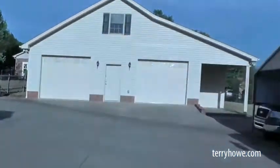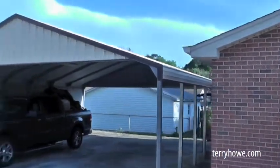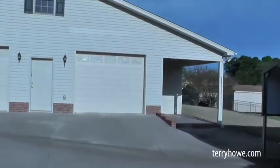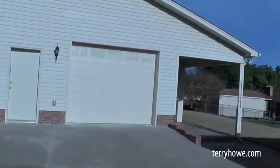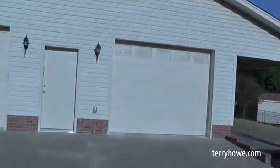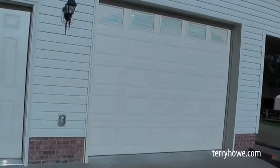Later on, there was a carport put up. And recently, this garage with an apartment and room for expansion upstairs that wasn't finished. So let's take a look at it. This is also, we have some cars over here supposed to be included in the auction. This thing is huge.